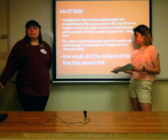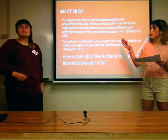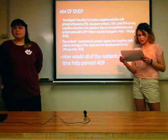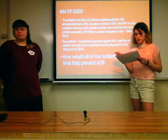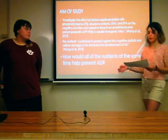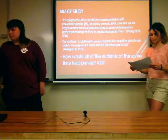oxidative stress reduction, and improved memory. The aim of this study, as they said, is to investigate the effects of dietary supplementation with these listed nutrients on cognitive function, oxidative stress, and amyloid precursor protein, presenilin, double transgenic mice. And the nutrients could lead to protection against the cognitive defects and cellular damage in the onset of the development of Alzheimer's disease. Basically, they wanted to see how a combination of all these nutrients in their meal at once would help, instead of individually.